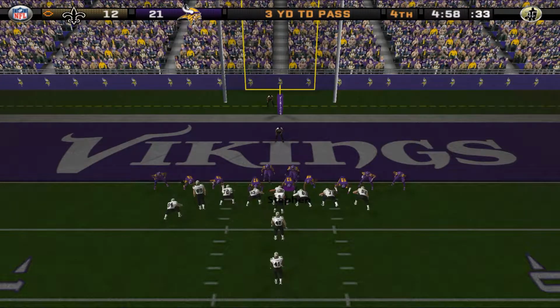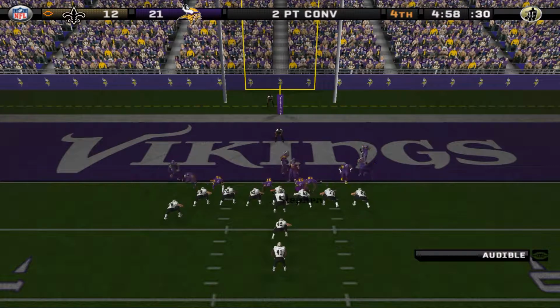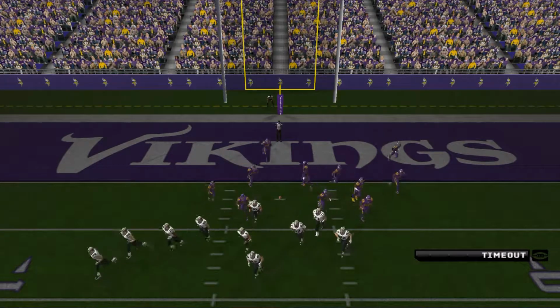Number 93 calls timeout, which stops the clock.